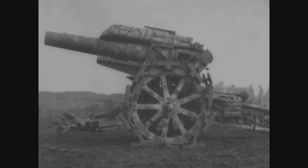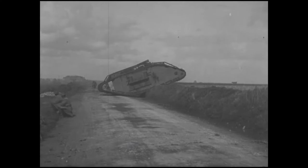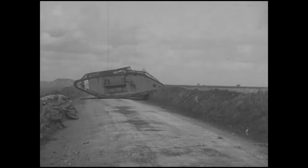The problem they had was, how do you restore mobility on the battlefield? In the case of the Germans, they looked at the whole issue of artillery. But in Britain, they invented a vehicle which was designed specifically to be armour-plated and to move across the trenches. And this vehicle was nicknamed Tank.